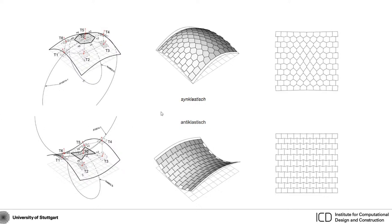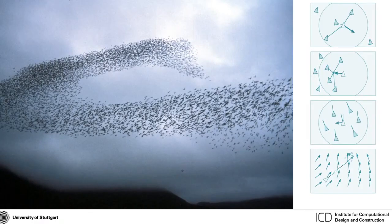And also it is interesting as you can see the pattern of the segmentation being represented in the form, or representing the geometry of the shell.